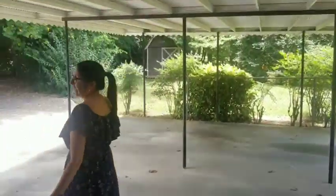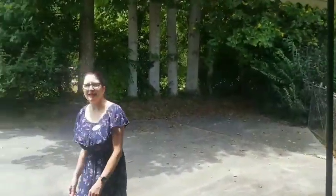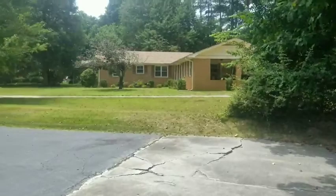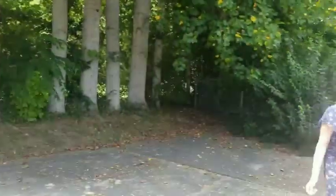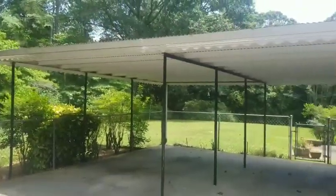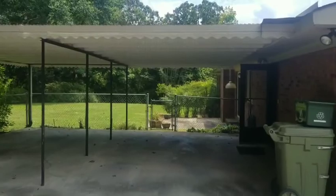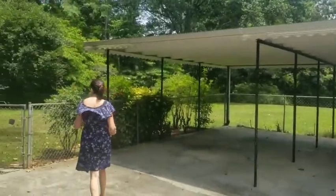So from the house, the den leads us back outside to this nice driveway. Plenty of space for parking. It does need some attention, but it's great for vehicles. You have a 2-car carport, which is attached to the home. And let's go check out the backyard.